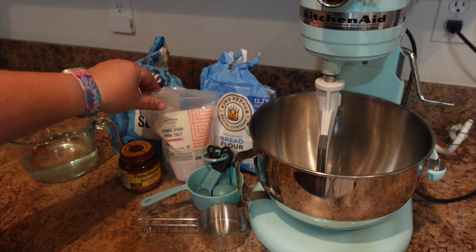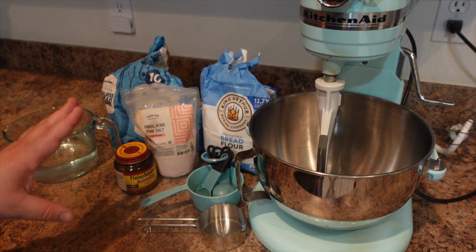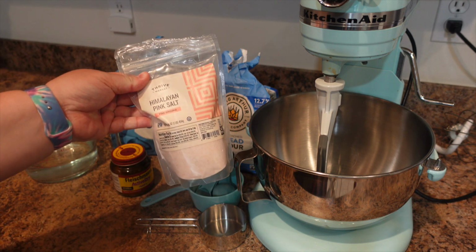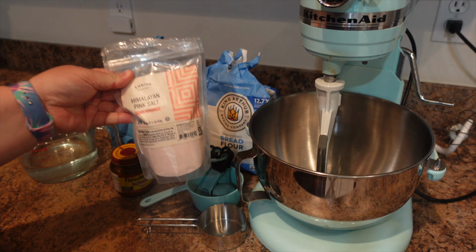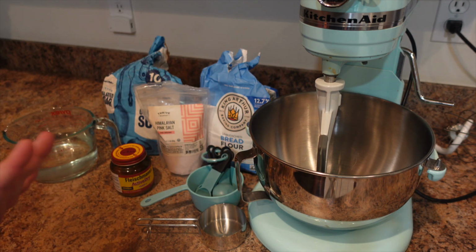Then we have unbleached bread flour. I love the King Arthur brand. That is my favorite brand. I notice a difference when I bake with it. Granulated sugar. Another one that I notice a difference with, I use Himalayan pink salt exclusively for baking. I don't know what it is, but the salt tastes better that way.